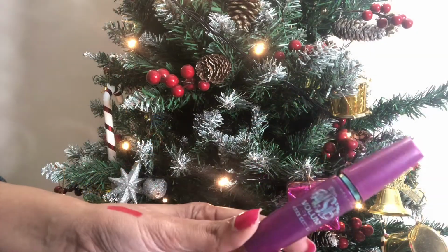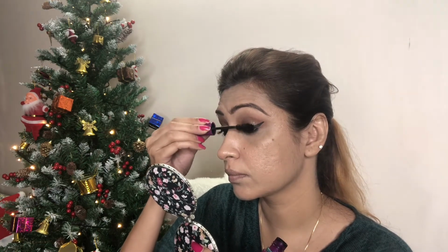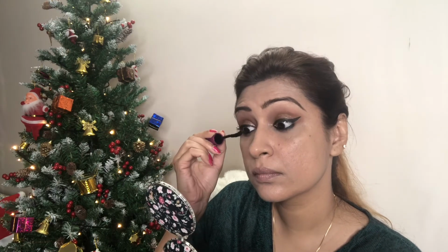Next, I would curl my eyelashes and then go ahead and put loads and loads of mascara. Here I'm using the falsies from Maybelline. I think Maybelline makes the best mascaras, and I'm using the waterproof mascara from Maybelline. And make sure that you coat your top and bottom lashes both. Do not forget your bottom lashes.